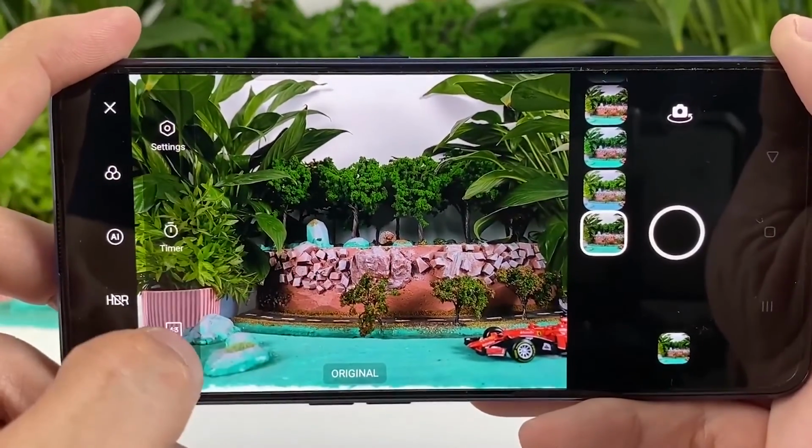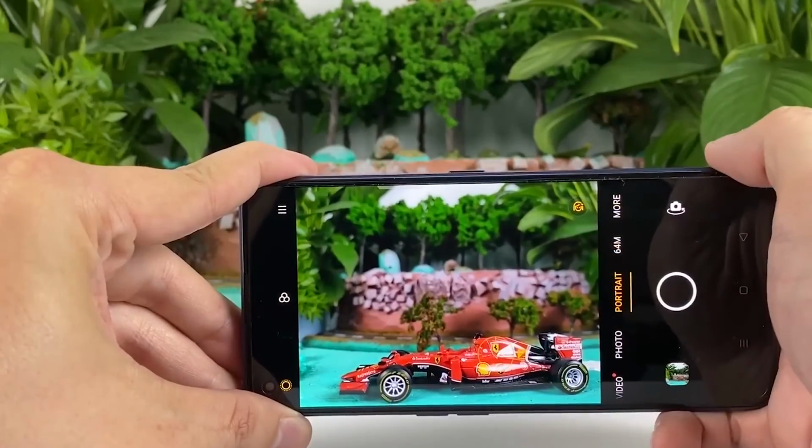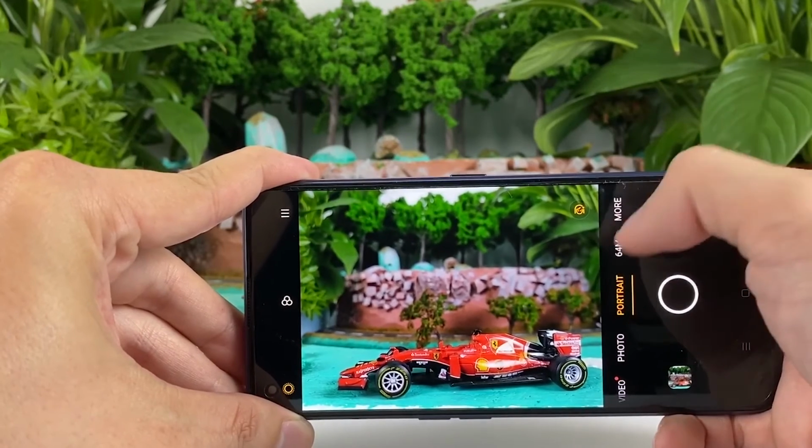The night mode now has 3 filters that you will like over the boring night mode shots. These were reasons why you should buy the Realme 7 Pro.